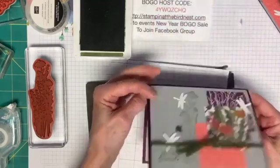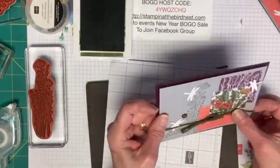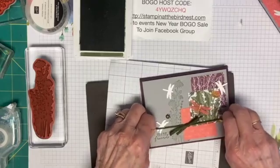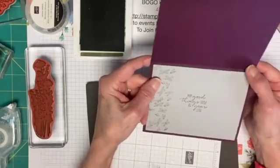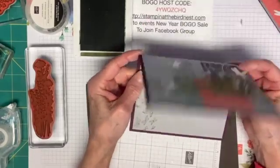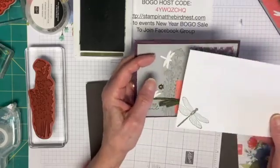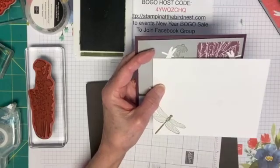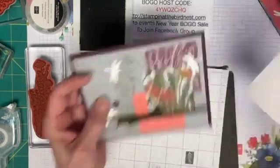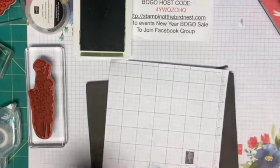Okay, so there is your card. For a true friend, you can move that over a little bit if you want. May good things grow all year long. Now, I don't leave a naked envelope, so I even did the green for a big dragonfly. So that'll make a cute, cute presentation.